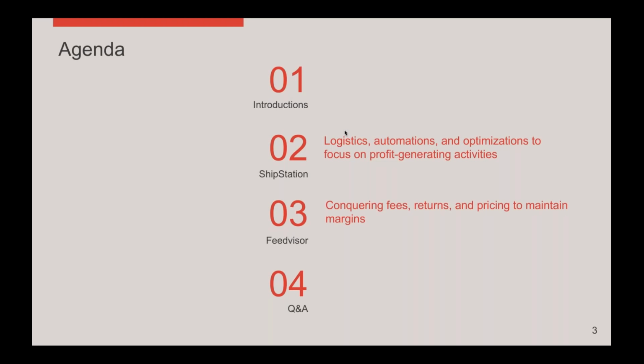So the agenda for today, like I said, we're going to get started with some introductions. Then I'm going to pass the presentation over to Zane from ShipStation, who's going to be discussing logistics and automations and the different types of optimizations that you can make so you can free up more time to focus on those profit generating activities. Then I'm going to take over and discuss conquering the fees, returns, and changes you can make to your pricing strategy to protect and even grow those margins on Amazon. And then lastly, we're going to wrap up with some Q&A if we have time.